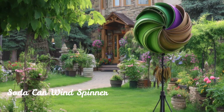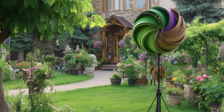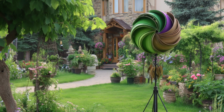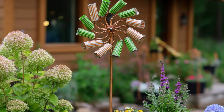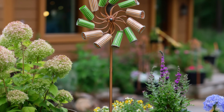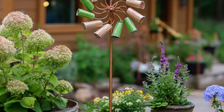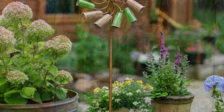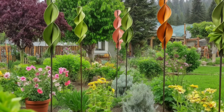In the heart of a sunlit garden, a playful and dynamic wind spinner catches the breeze, its vibrant colors and kinetic movement adding a touch of whimsy to the backyard. Crafted from upcycled soda cans, this cheerful garden pinwheel has been transformed into a work of art, with the metal cans cut, twisted, and shaped into spinning blades that spin effortlessly when the wind picks up. The process of repurposing these everyday items into something beautiful and functional not only gives the cans a second life but also brings a burst of color and energy to the garden.